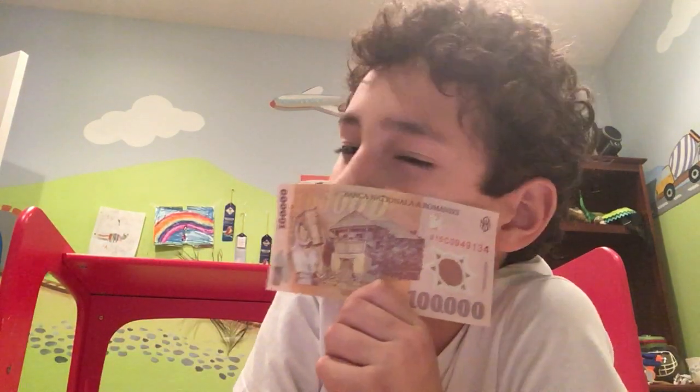Romanian money. So, I have Romanian money, and it's 100,000 Romanian money. So, if you see it, here's the back, front. Big bucks.